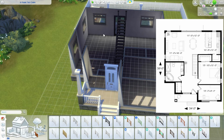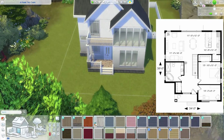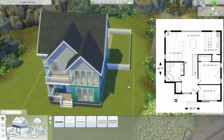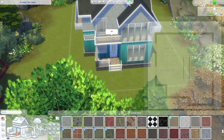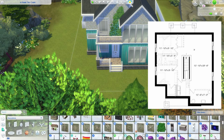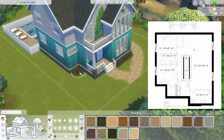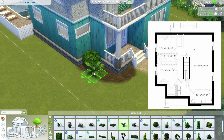actually looks like. So the big part of the challenge here was that we only had the floor plan. We did not have any reference pictures of the exterior of what this house was supposed to look like. We had no idea really what kind of style it was supposed to be or anything like that. So we had to follow the floor plan. I tried to follow it as best I could. I definitely followed where the walls are, and I followed, I think, a decent amount of where the doors in the house are located.